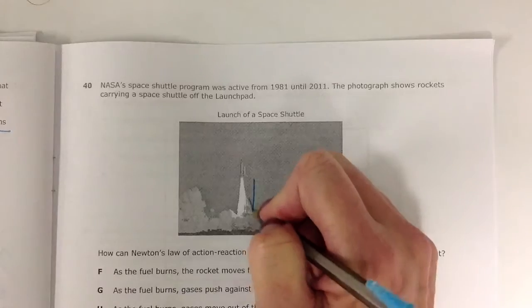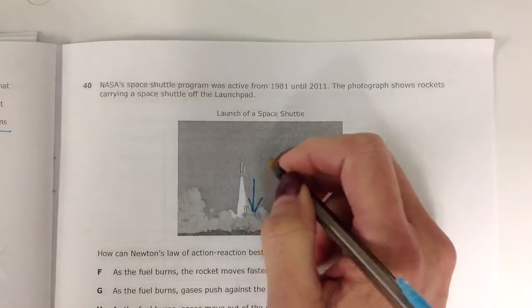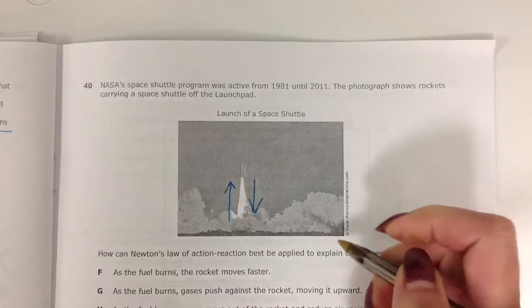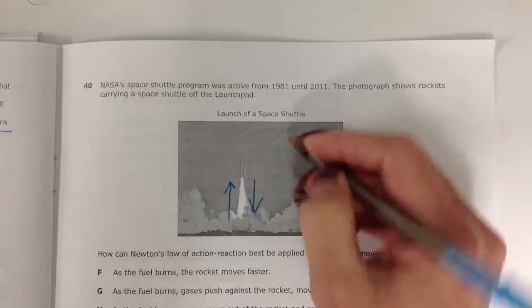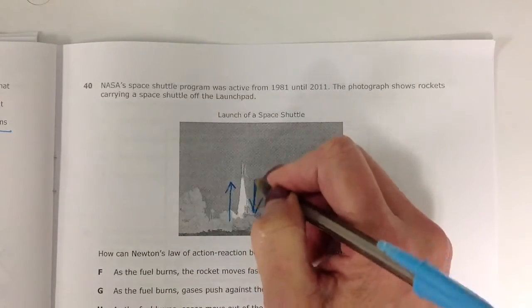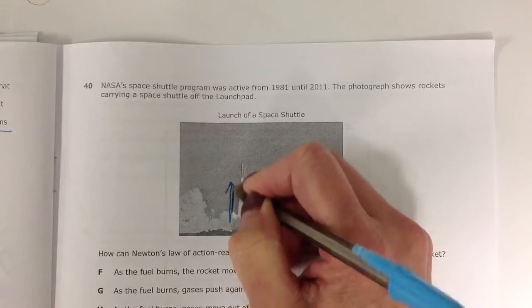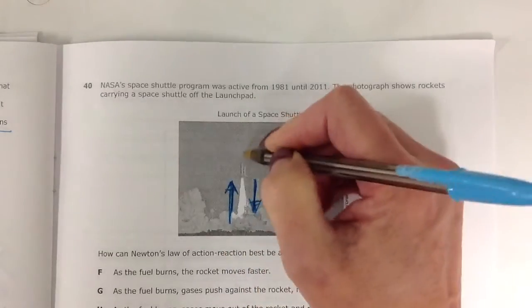We know that the thrust of the gases is pushing against the ground, and with that being said, it is propelling the rocket back into space. So if you look here, we have arrows that are equal and opposite. So as the thrust comes out, the gases that are pushing against the ground help propel the rocket upward.